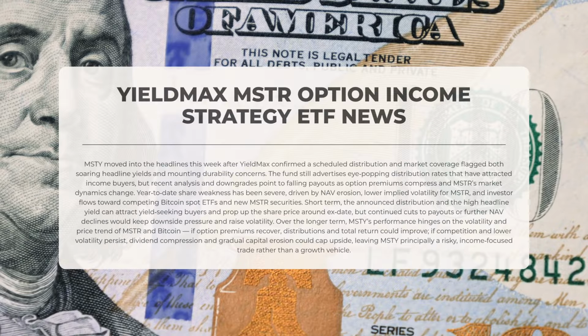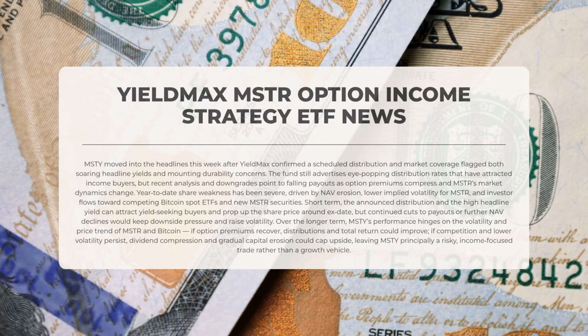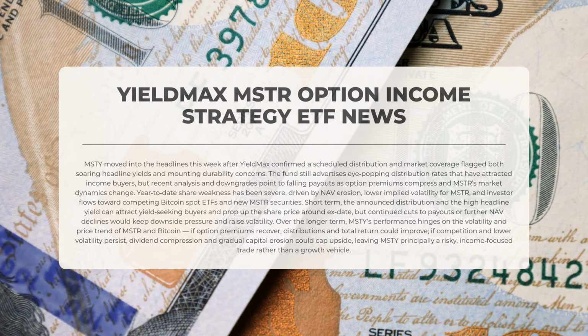Year to date, the shares have experienced significant weakness, largely due to erosion in net asset value, reduced implied volatility for MSTR, and a shift in investor interest toward competing Bitcoin spot exchange-traded funds and new MSTR securities. In the short term, the declared distribution and the high headline yield may attract yield-seeking buyers, potentially supporting the share price around the ex-dividend date.